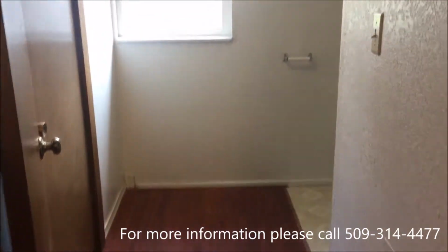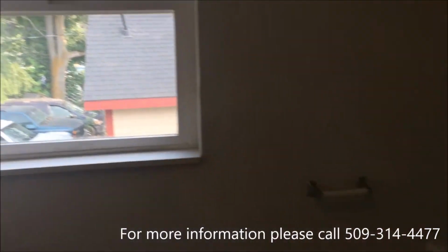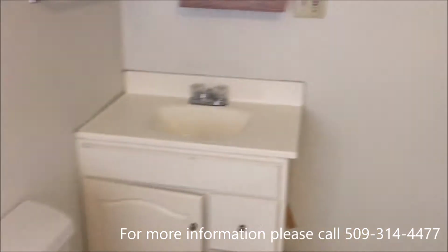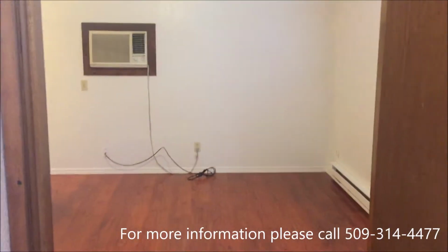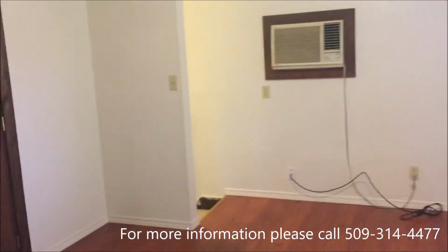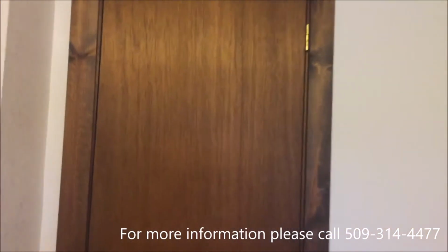Second bathroom. And in the second bathroom, we do have a closet. I will go ahead and open the closet so you can see how big it is. And this door over here is another closet. I'll open that one too.